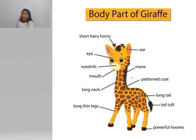Well, do you know the body parts of the giraffe? The giraffe is famous for its long neck, right? It's really long for us, right? Compared to us, it's just really long. Today we will discover the body parts of the giraffe, and some facts about giraffes that I've searched for. Okay, let's get started.